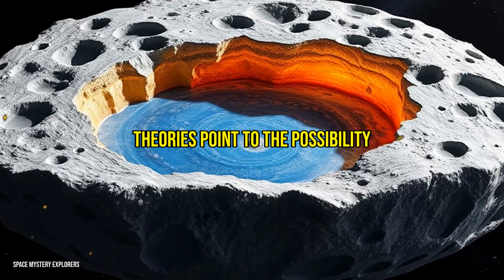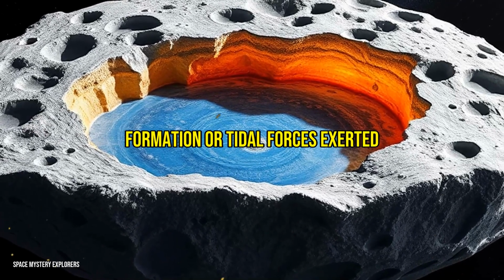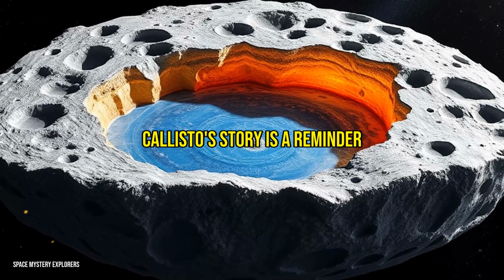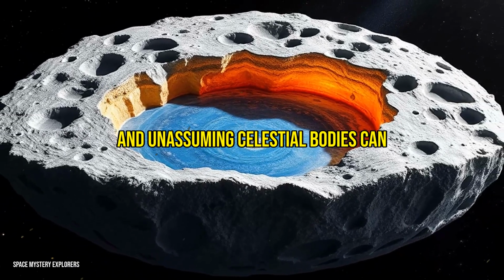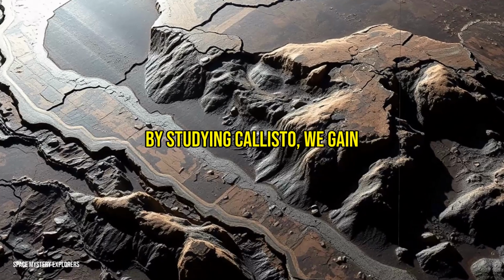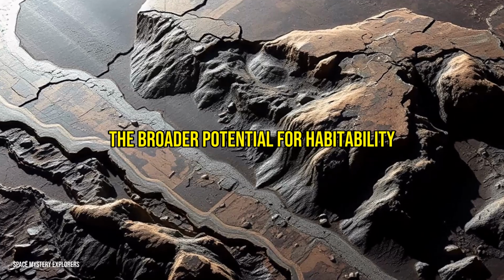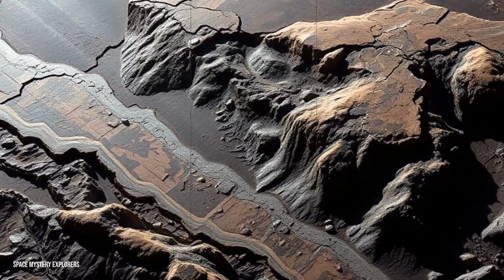Theories point to the possibility of residual heat from Callisto's formation or tidal forces exerted by Jupiter and its other moons as potential explanations. Callisto's story is a reminder that even the most ancient and unassuming celestial bodies can harbor fascinating complexities. By studying Callisto, we gain insight into the diverse mechanisms that sustain subsurface oceans and the broader potential for habitability in unexpected places within our solar system.